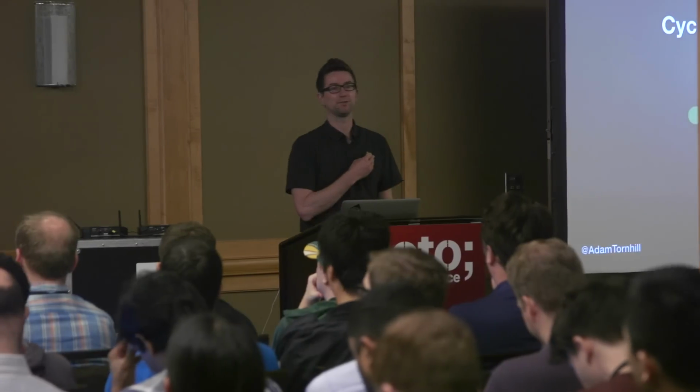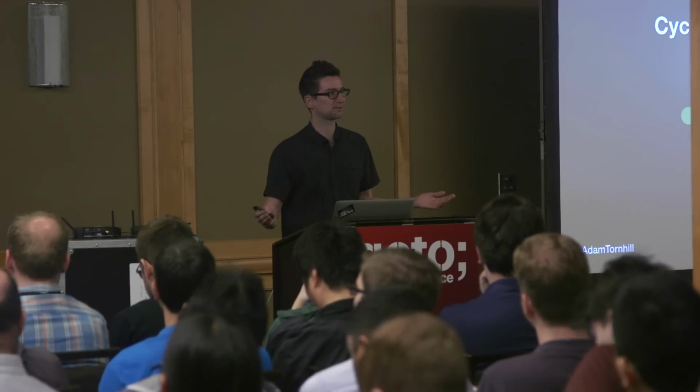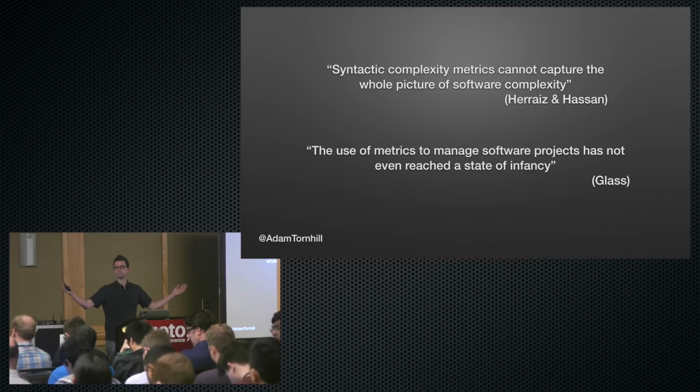Why don't we use complexity metrics more? I don't know, but I know the reason that I don't use them. The reason I don't use complexity metrics is because complexity metrics are pretty bad at predicting complexity. Perhaps a bold statement, so let me support that with a quote. Syntactic complexity metrics cannot capture the whole picture of software complexity.